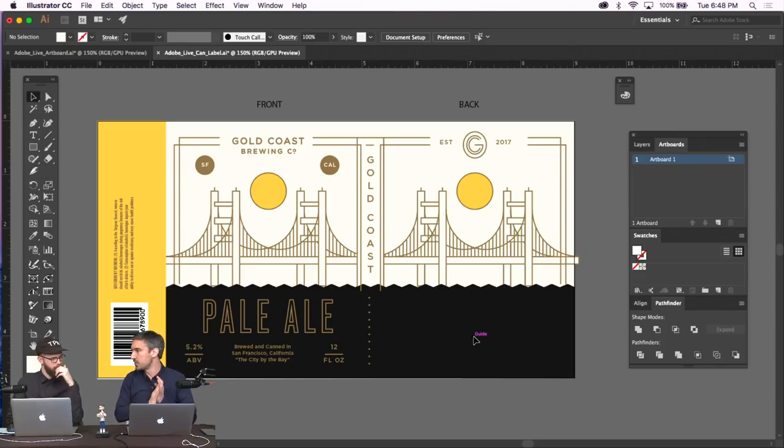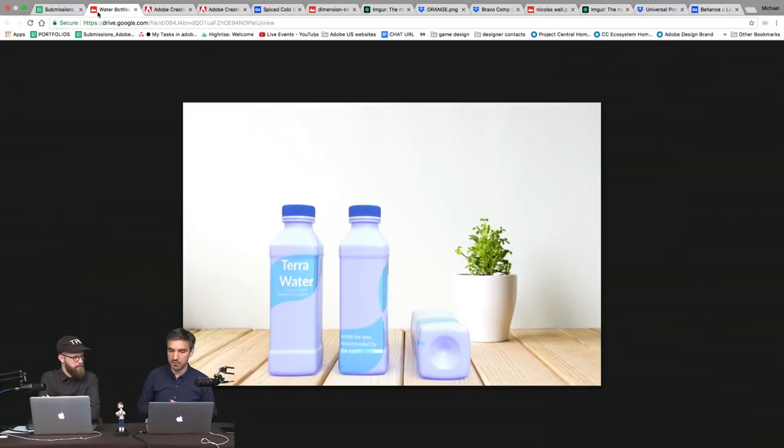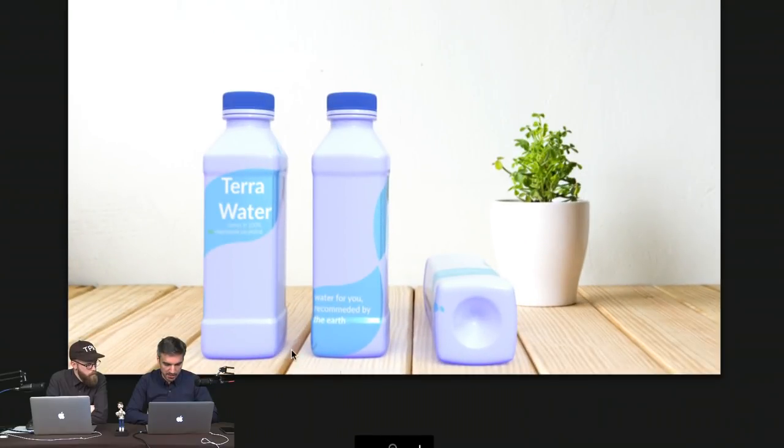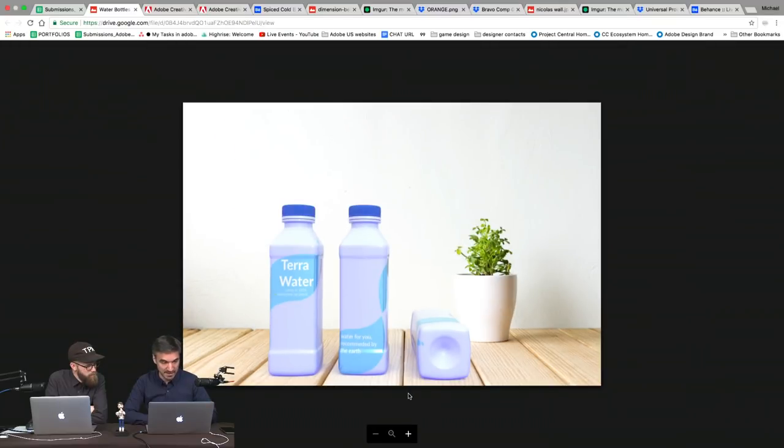Okay, so let's review all the entries of today. Sounds good. You have to pick the one you prefer. Okay, so we have this one called Terra Water. Okay, the shadow is in the right direction. Yeah, I like showing the back, and one is on the ground, laying down. That's funny. And the rotation is a nice way to showcase the back. Good job.